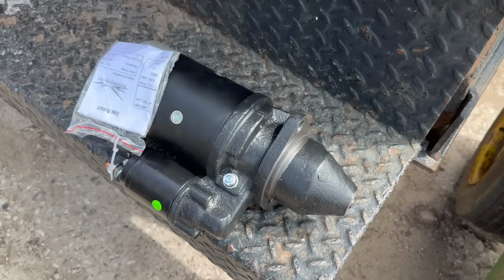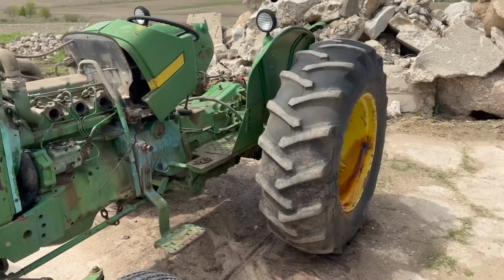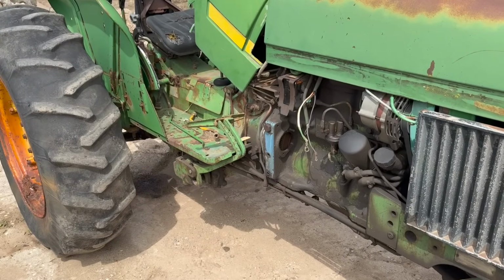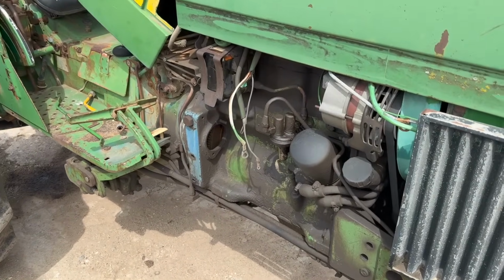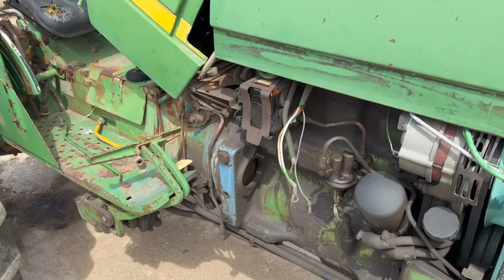Well, thanks to the internet, I got a replacement starter for this unit because both of these tractors had the starters missing. I presume they robbed them for some other equipment. So I'm going to go ahead and just toss this starter in this machine and see what happens.